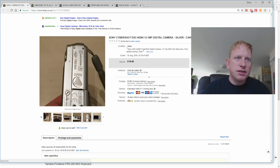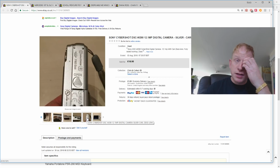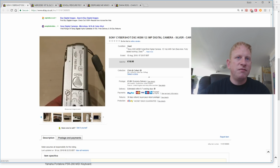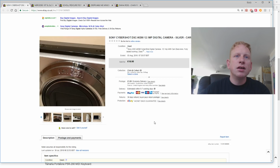I think the reason I put it so cheap is because I didn't have a spare battery to go with it, and the batteries to buy were pretty expensive. I tested it with another battery I had, but I obviously needed that for the other camera that I also had up, so it was just a case of using the one battery I had for the most expensive camera, and this was the cheaper one of the two. So yeah, pleased with that sale.